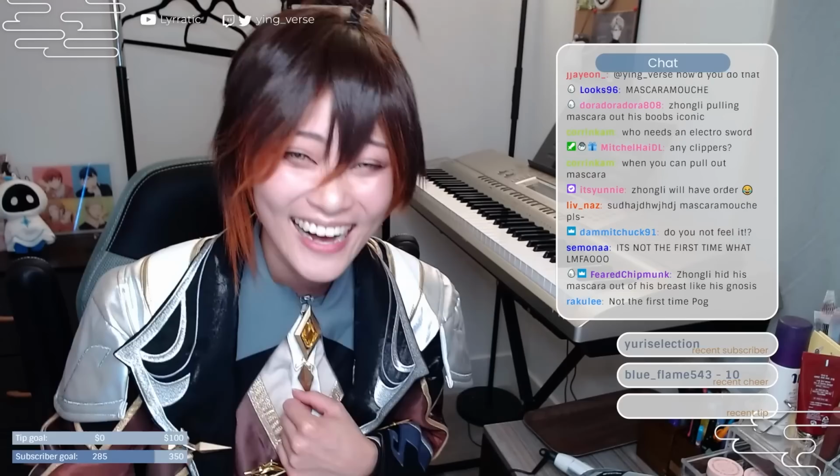I once completely forgot to apply mascara, or decided not to, in the middle of getting my normie makeup on to go hang out with my friends. And then halfway through the day while we were out and about in the city, I realized there was a little friend I had in my bra.